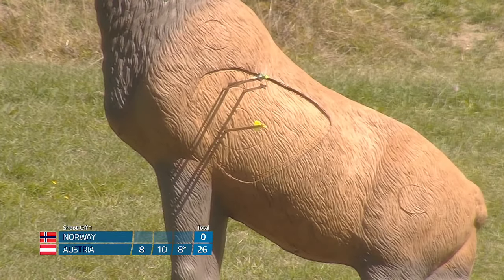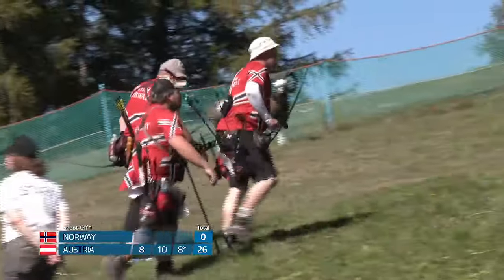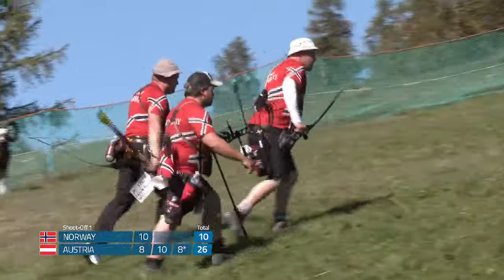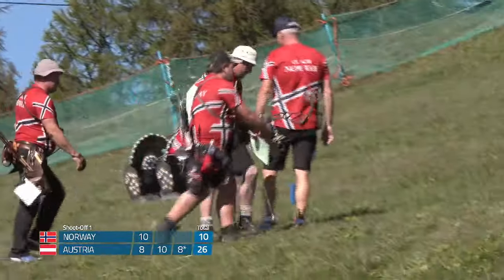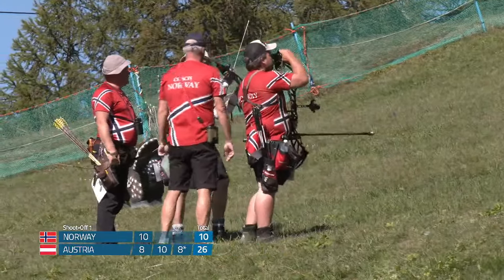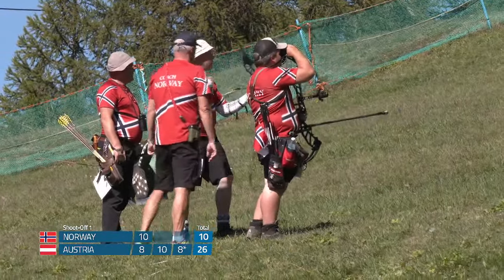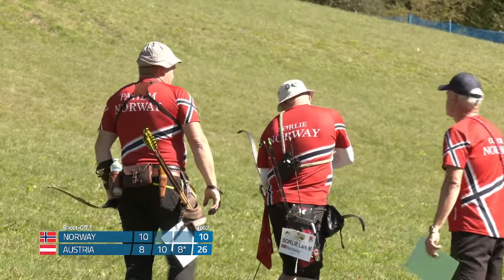First arrow, it's a 10. Yeah, it's the one just high, the higher 10. The highest, like the one at 12. So I think the closest arrow to the center is still from Austria. Yeah. For sure, it's still the Austrian longbow one.